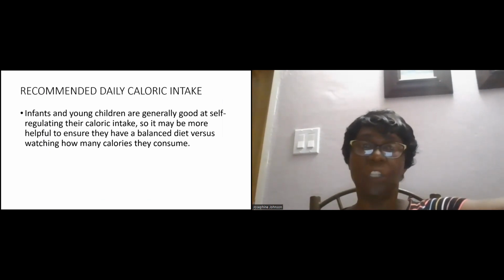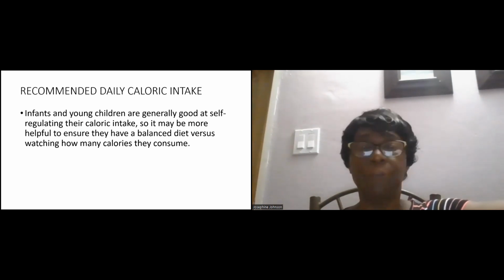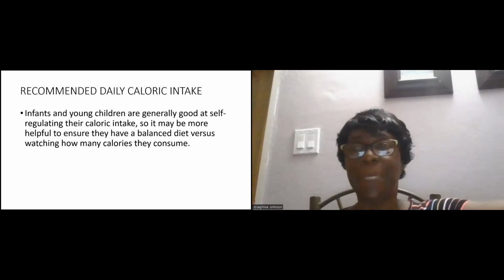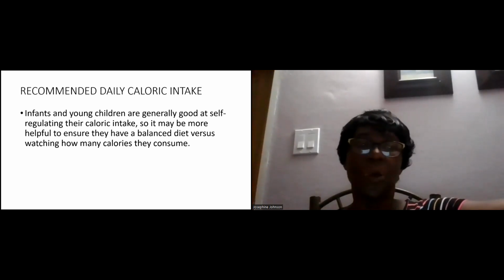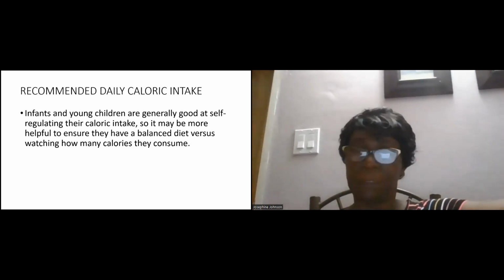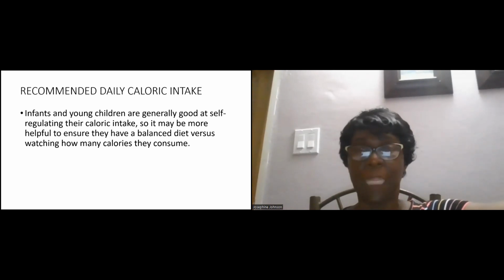For infants and young children, they are good at taking care of their caloric intake. So it is better for them if you ensure that they have a balanced diet versus watching how many calories they take in. Because infants, you have to feed them several times a day because that's how they are.